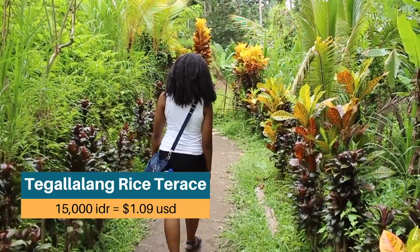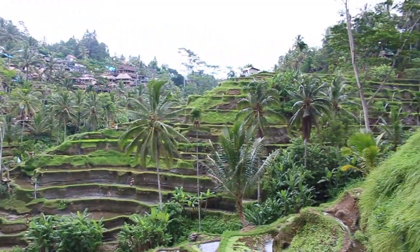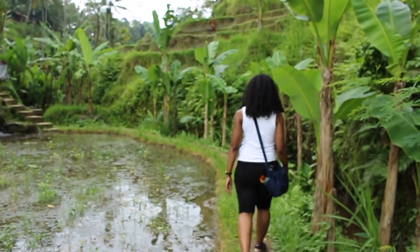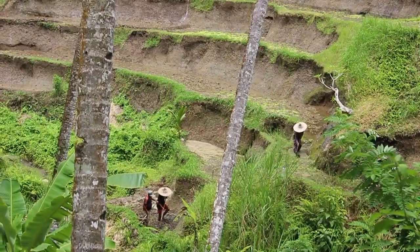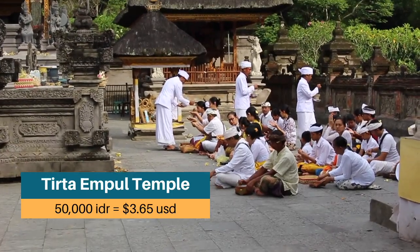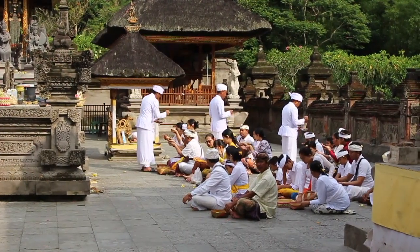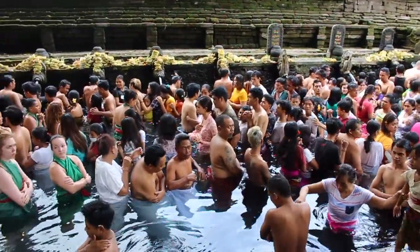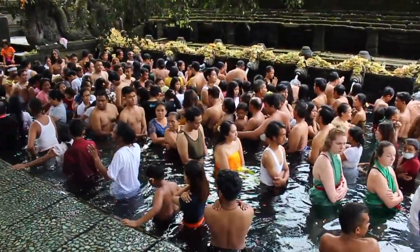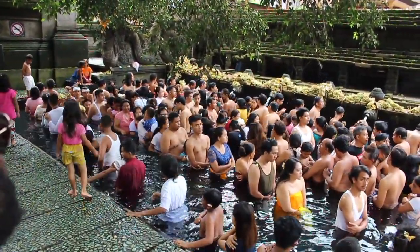We love wandering through the Tegallalang rice terrace. It's a huge area and the ground's a bit uneven, so be sure to wear comfortable, sturdy shoes. Tirta Empul is a water temple that has sacred waters used to bless and heal worshippers. We were lucky enough to go on a full moon day, meaning that the temple was especially crowded. Holy men were there to bless worshippers. And just look at that line to get to the sacred water fountain.